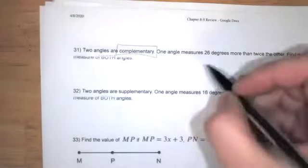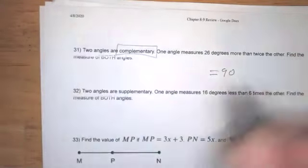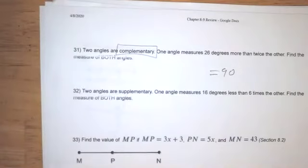Yeah, the two angles equal 90 degrees. Right, good call. Two angles equal 90 degrees. So we're going to add two angles together and it's going to equal 90. Now the hard part is figuring out how to write them.